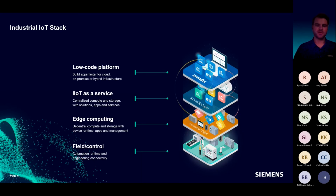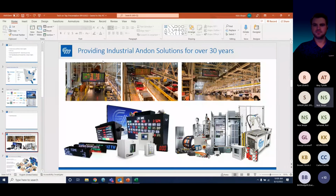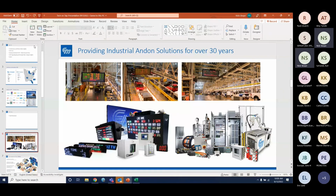So with that, I'm going to pass this off to Nick to cover a little bit more on, especially at the plant level, how to be more intelligent with your assets. Great. Thanks, Ford.